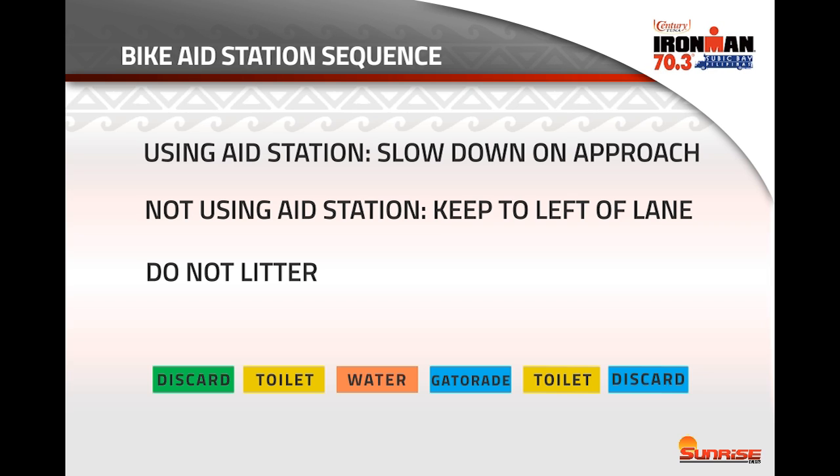If you do not require any product from a bike aid station, please stay to the left of the roadway. If you need to stop, please pull off the road. Communicate loud and clearly regarding your requirements. Hydration personnel are there to support you, not to serve you.